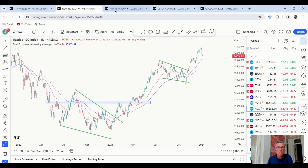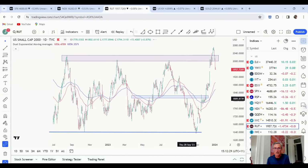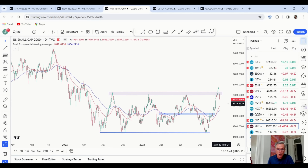Now, I want to move over to the small caps, because this has been one of the great turnaround stories of last year. It's been seeing the small caps go from a 52-week low to a 52-week high in just 48 days. It really is extraordinary. We don't see that sort of price action often. I think the odds favour that this strength will flow into the new year. But in the near term, I think it's another story of consolidation.